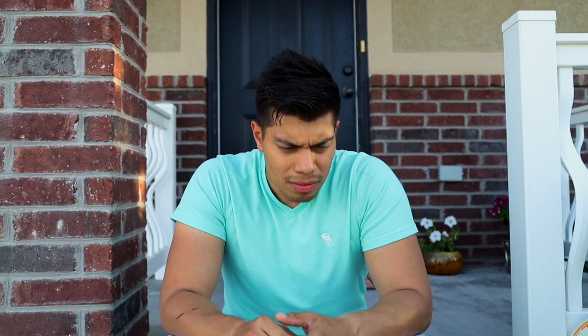Doing ab core workouts like leg raises with a partner, planks, hanging leg raises, oblique plate crunches, it doesn't matter what workout you're doing, it's going to build those ab and oblique muscles. Now, will you show it? Will those exercises get rid of the fat? No. That has to come with dieting. But to actually build those muscles, you do have to work them out.